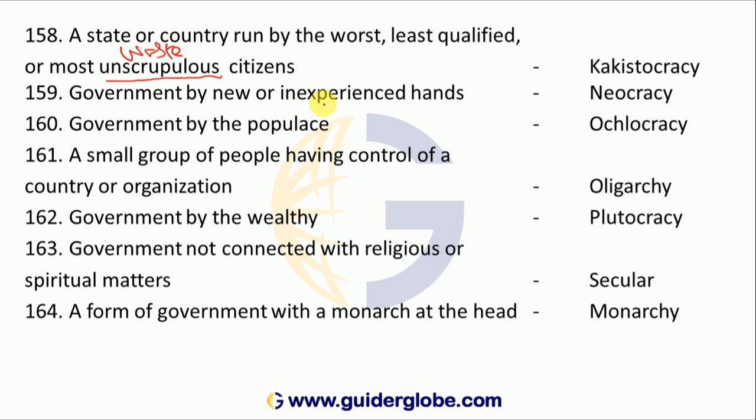Government by new or inexperienced hand, that is called neocracy. NEOCRACY. Government by the populace, that is ochlocracy. OCHLOCRACY. A small group of people having control of a country or organization, only selected group, it is controlling the entire system, means oligarchy. OLIGARCHY. Government by the wealthy, that is only rich people, it is government by the rich only, that is called plutocracy.